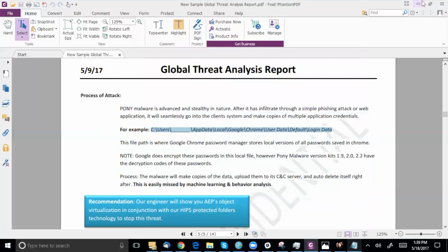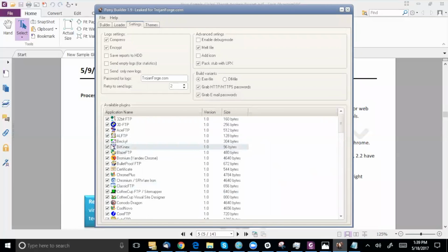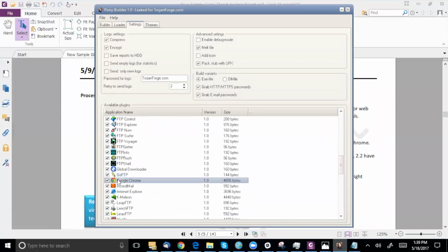For example, if I go down to Google Chrome right here, look at this, it is now selected, Google Chrome. When that actual Pony hits the machine, it could be through a phishing attack, it could be through a link that's clicked on the web, and that code begins to execute on the machine, it will go into this file path as Google was just selected in this example. So it's going to go into C drive, Users, AppData, Google, Chrome, User Data, Default, right?